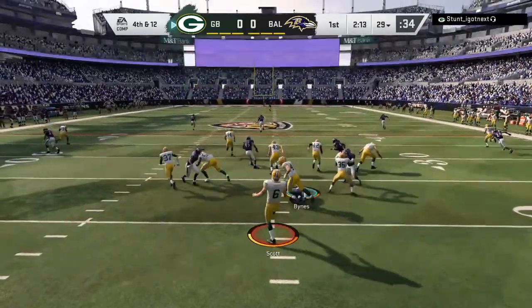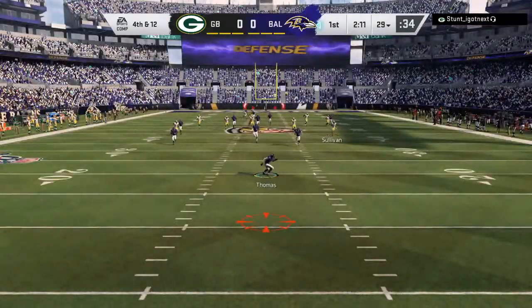Here's J.K. Scott. As he'll punt it away, I'm gonna go for the block this time. Catch that, boy.